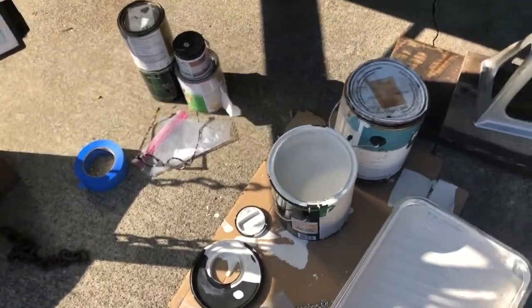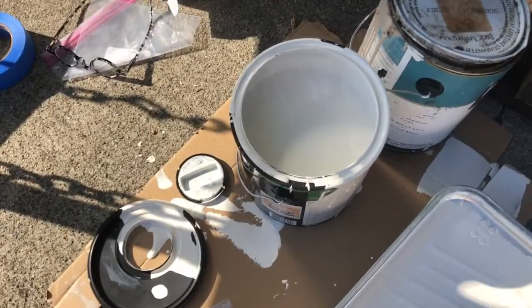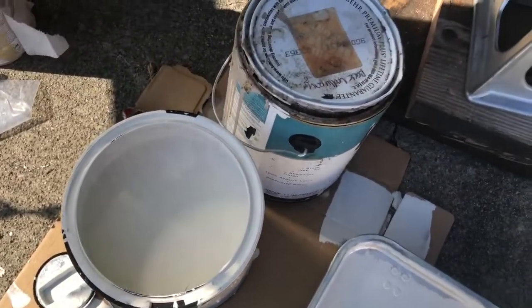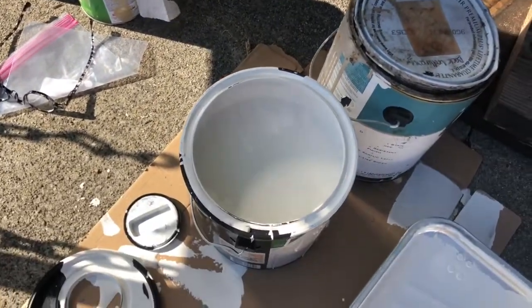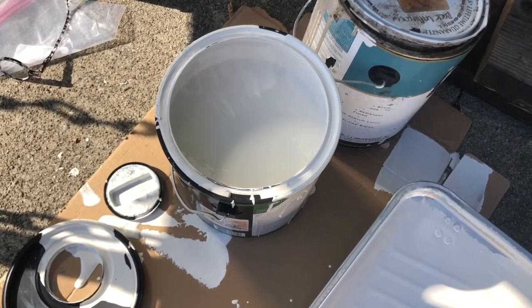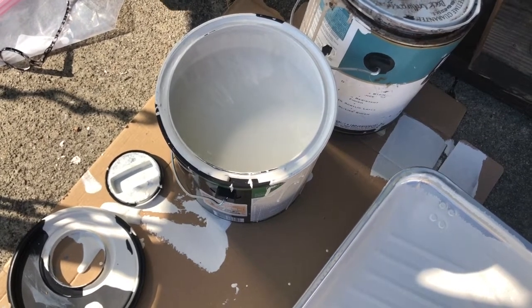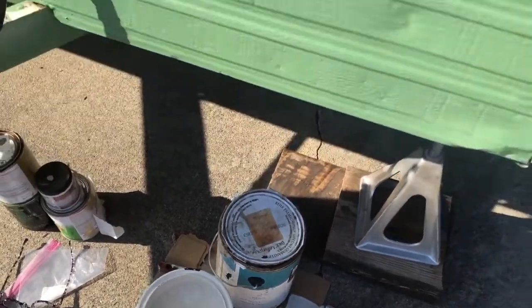I got this cream colored paint, and when I went to go put it on, it was just too white. It looked like an industrial refrigerator or something. It didn't look vintage camper to me. So I found some old brownie house paint and a couple of other colors over there, and I mixed it up. It's super subtle, but it makes a difference. It's still bright, it's still clean, it's still kind of white, but it's a little more toned down. It doesn't look reflective, if that makes any sense. So I did that, and then I started painting.